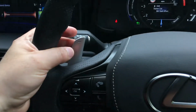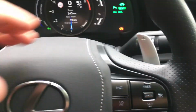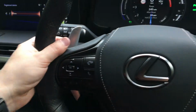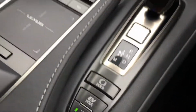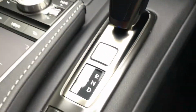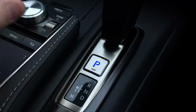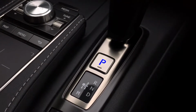Also got these absolutely gorgeous gear selectors here, the paddle shifters. I'll put what they're made out of on the screen. I think it's titanium, but I'll check that and I'll put that up on the screen. Last of all, let's just go over this quickly. There we go. So you've got a park button here, which is when you come to a stop, you just press that. It also applies the handbrake as well.